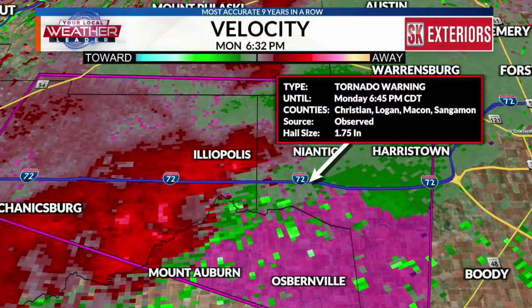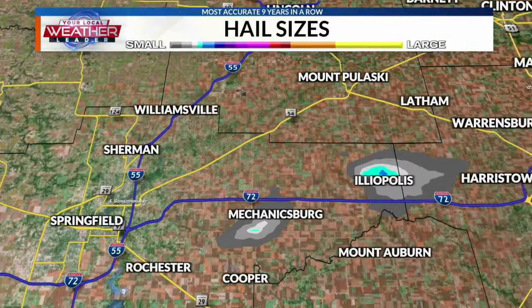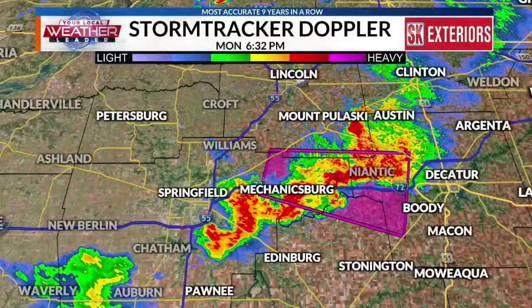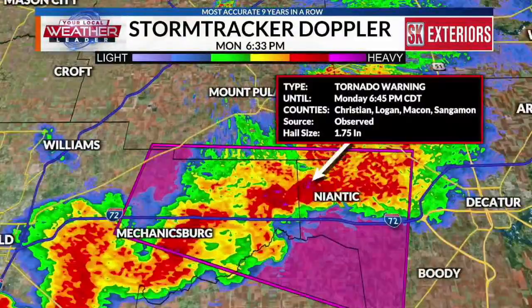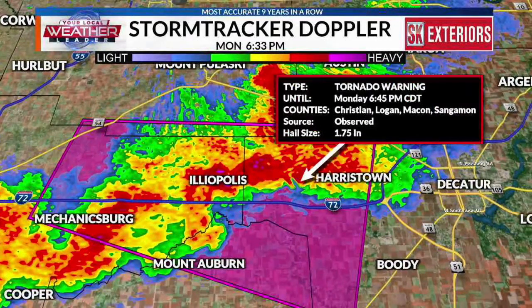But that's going to be our circulation, and like we've been saying, there might be a little bit more of a southern turn with it. The hail sizes themselves are going to be right there by Illiopolis, maxing out there, but the circulation is going to be south of that. And so we still have on our radar the inflow notch that you can see there, and here it is again.